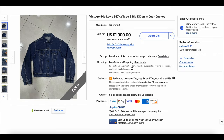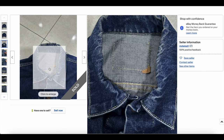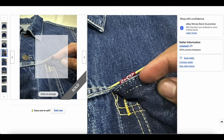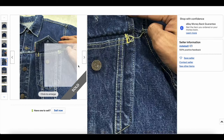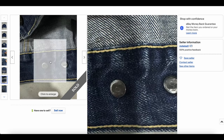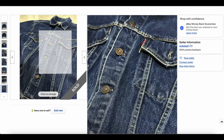All right, the first garment on the list is this 1960s Levi's 557XX Type 3 denim jacket. This one looks great. Fantastic color. Of course, we unfortunately are missing the patch, which is not unusual, but generally speaking, the wear is pretty minuscule. The light yellow thread, that big E tab like we love to see. Take a look here, the back side. Again, very clean. We have the zero for the stamp here. Pretty typical from that time period.